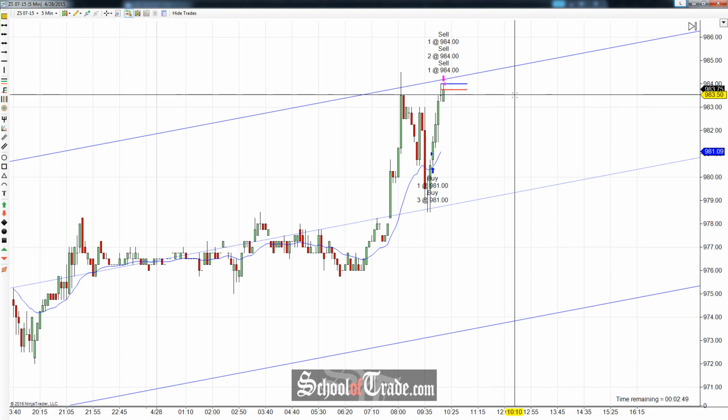Beautiful move up. Locked in 3 points. And again, the way that this one works is it's in point increments like the ES, so it's 4 ticks per point. We traded 4 contracts, so we locked in $600 on the trade, 3 points.